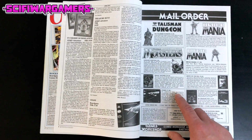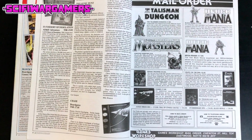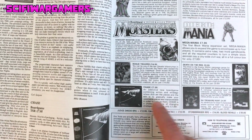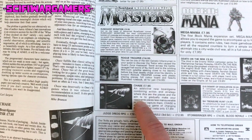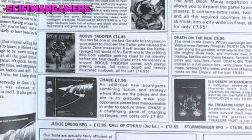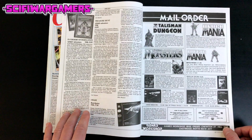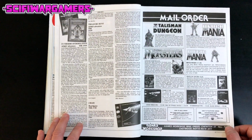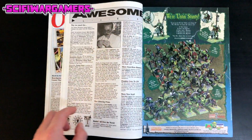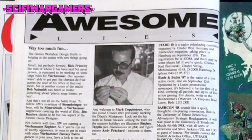Chase, an addictive new board game combining action and strategy, where dice are the pieces, and the aim is to gradually make your opponents' pieces less maneuverable in order to capture them. Chase is a challenging game of changing strategies. Costs only £7.95. That was probably about 90 quid back in 87. Only. Awesome.